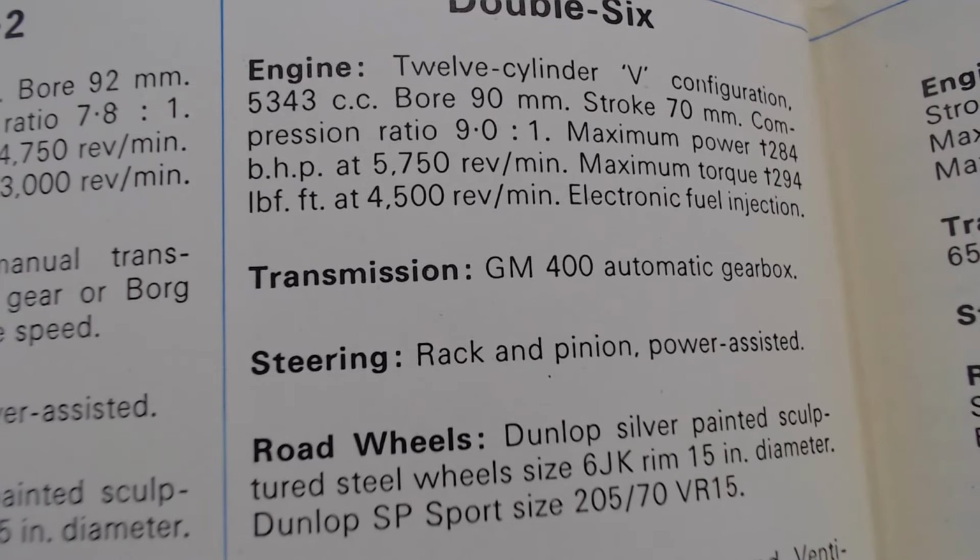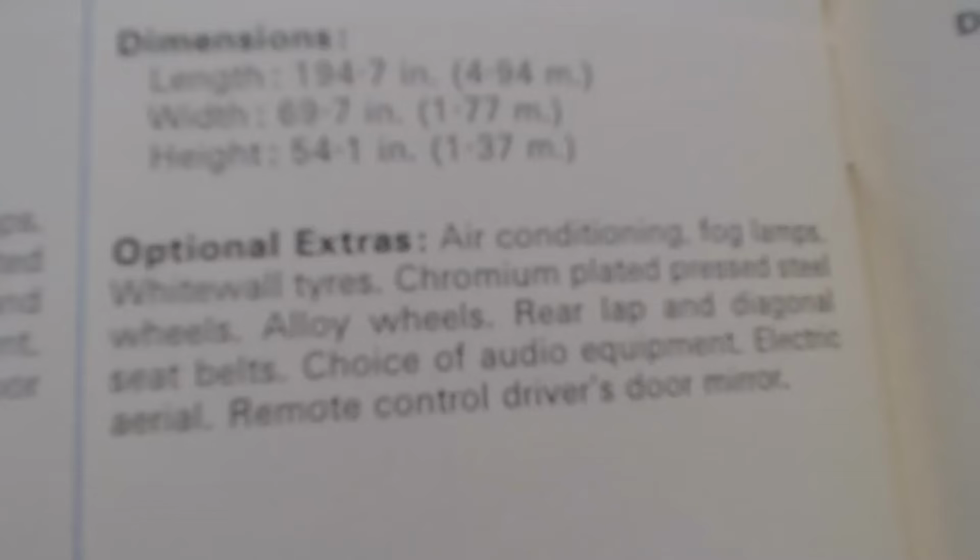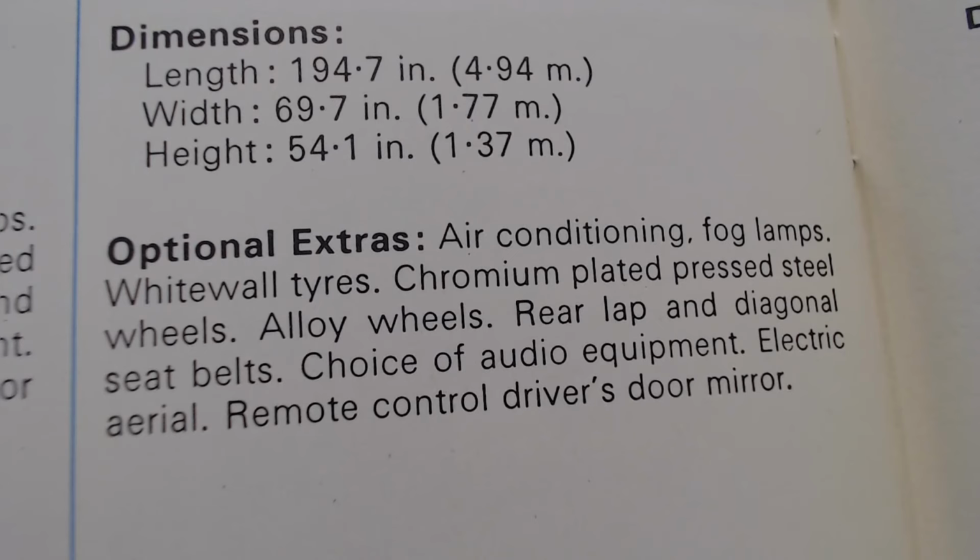Only one transmission option for that one though, the GM400 auto gearbox. Options include air conditioning, fog lamps, white wall tyres, chromium plated pressed steel wheels, alloy wheels, rear lap and diagonal seat belts, choice of audio equipment, electric aerial, remote control driver's door mirror.